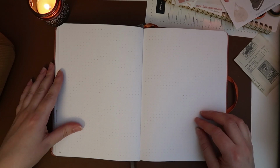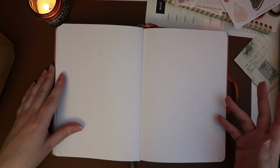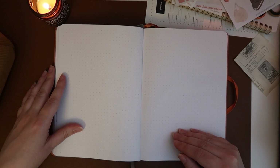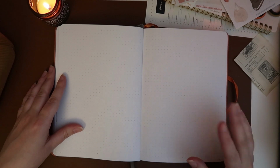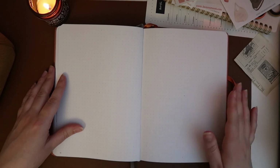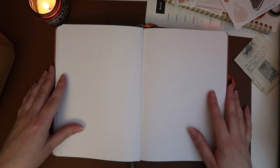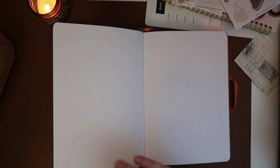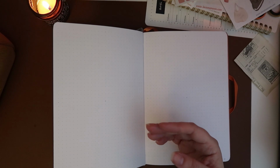So yeah, the Cozy Corner tier, you get the live streams. I would like to have more if I can. You get all the stuff from the previous tier. You get the printable, and you get prompts. That's the other one. I provide a prompt every month for journaling, so it gives you an idea of something that you can write in your journals if you're feeling a little bit stuck.